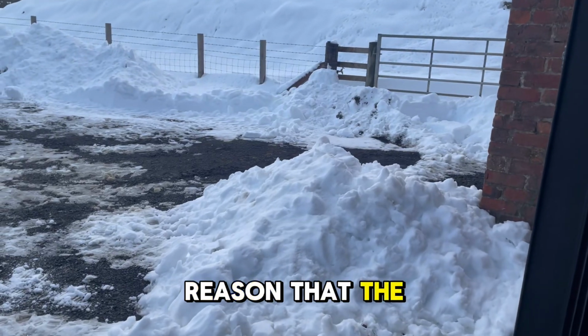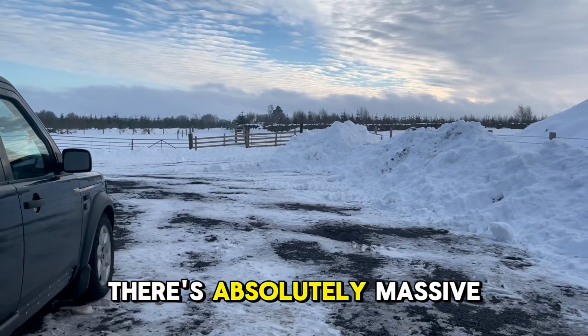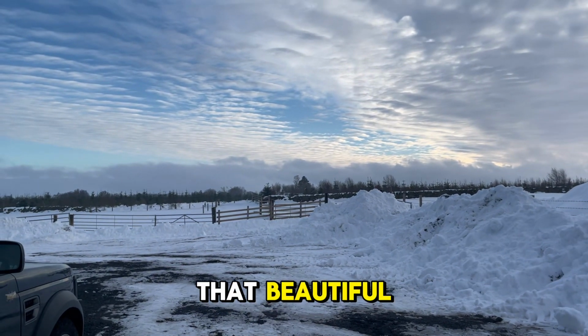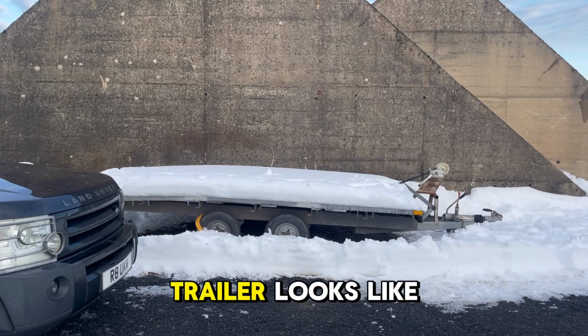And the main reason that the Delta didn't come down today, there's absolutely massive amounts of snow in here. Look at that sky though, isn't that beautiful? Not to mention that the car trailer looks like this.